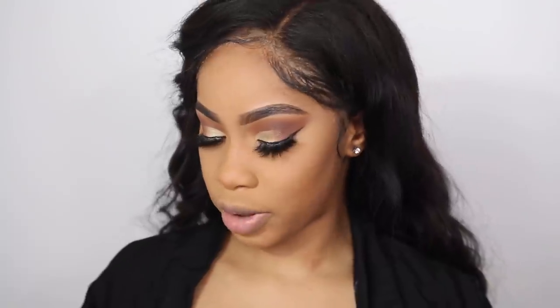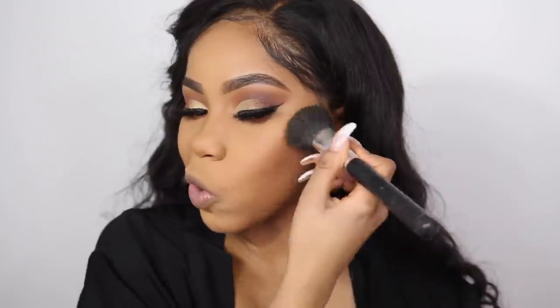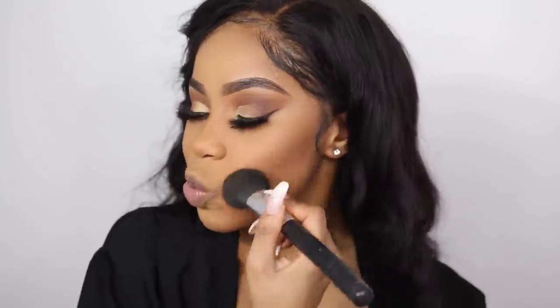Alright, I'm gonna bronze first, actually. I'm gonna go in with the Benefit Hoola Bronzer. This bronzer is bomb. Bronzing is honestly my favorite. It just adds so much warmth to the skin. It's everything.